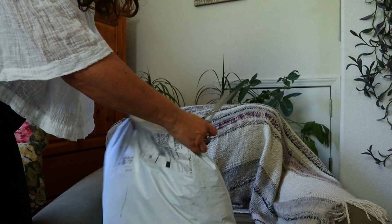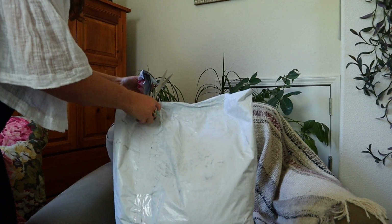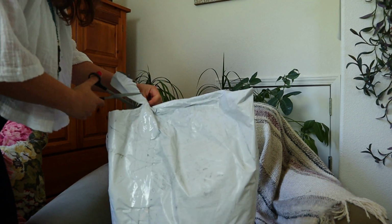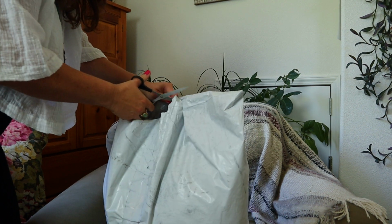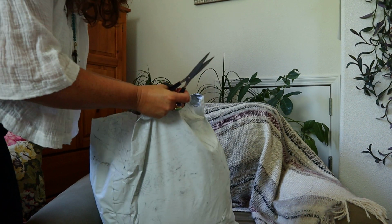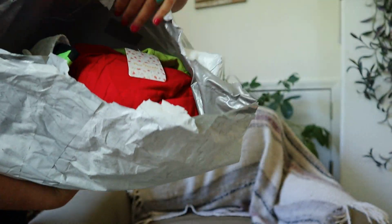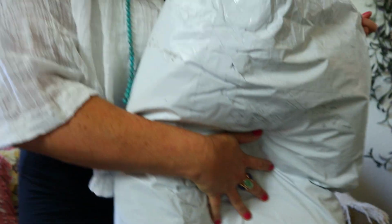Let's get into this bag of Free People. Hope they have an invoice in here because I don't know the details of this box right off. Woo-hoo! So excited because I love this brand. Let's take a look-see, baby. All right, I see a new tag, Free People tag. All sorts of goodies. Let's get into it.